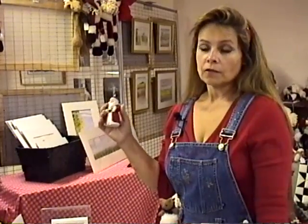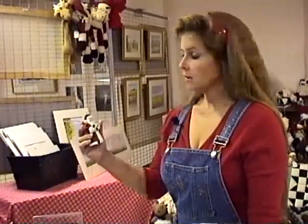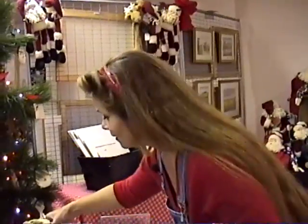And the funds from this will go towards the life-size St. Nicholas statue in the park. And I have to say that we have sold quite a few of these, and these could be the only ones that are left. So you might want to pick those up early.